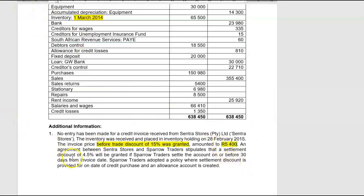An agreement between Centra Stores and Sparrow Traders stipulates that a settlement discount of 4% will be charged should this entity settle the account within 30 days from the invoice date. Sparrow Traders adopted a policy whereby settlement discount is provided for on the date of a credit purchase and an allowance account is created. So clearly, it is their expectation that they were going to make use of the settlement discount. Clearly, it's the expectation and the policy that I have to create an allowance account.